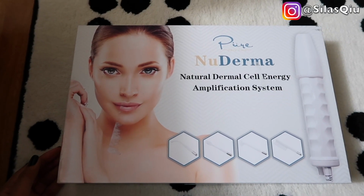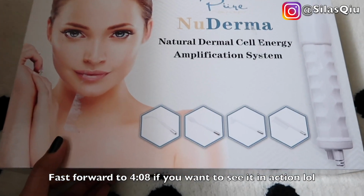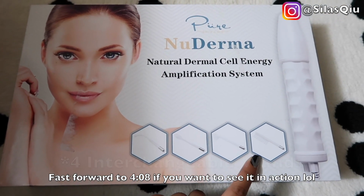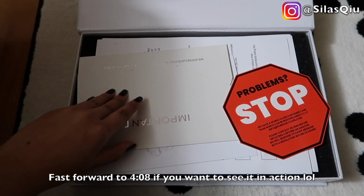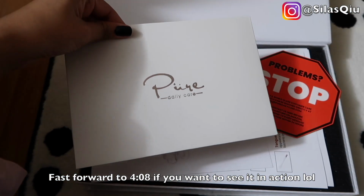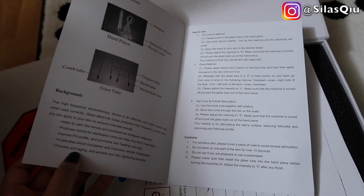So let me show you guys what came in the box, just in case you guys want to order the same thing. Like I said, it comes with 3 different wands. They're really nice. They give you a 1-year warranty, and it has like instructions of how to use everything.